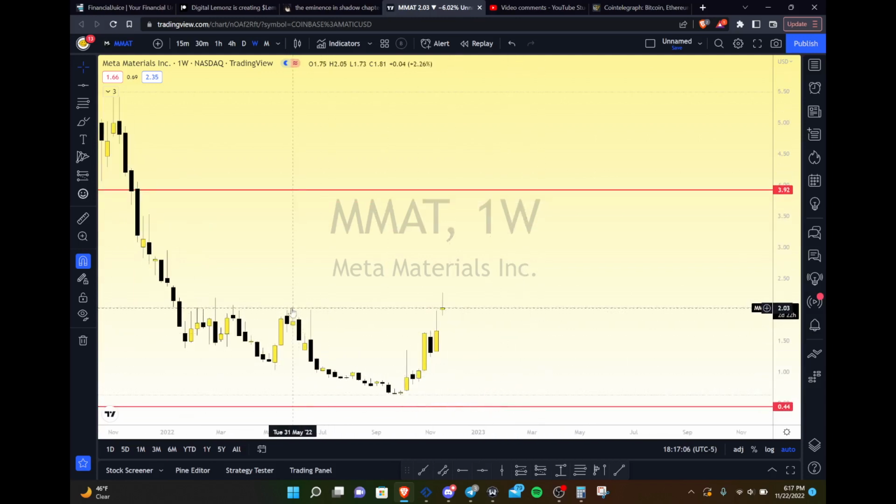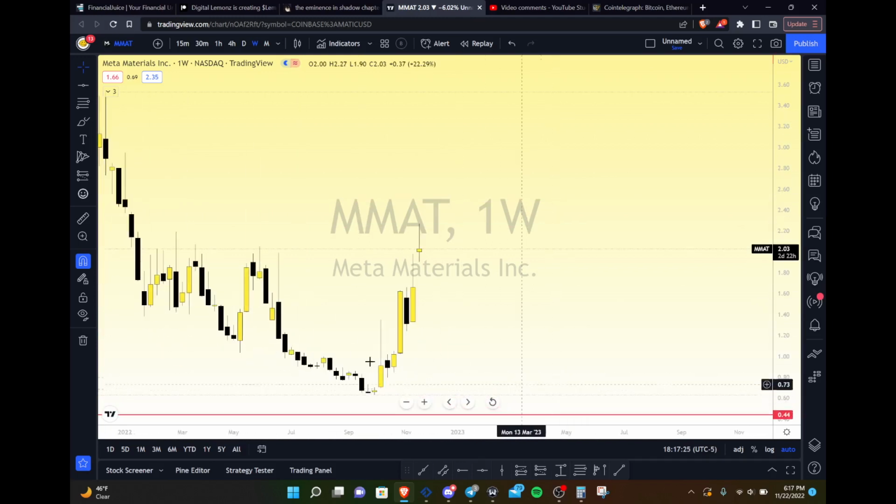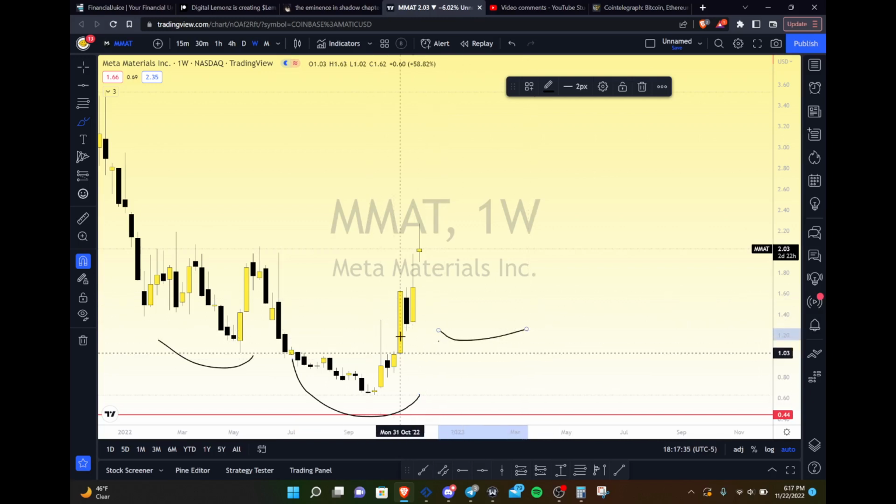We are piercing, or at least we're wicking above these highs. So we've tapped into the liquidity that was residing above this level. So watch for a potential pullback to fill out this gap, going all the way down towards $1.67, $1.62 ish. So we could see a pullback in the coming week or so. But this is overall fairly nice. And depending on how it pulls back, you may end up getting a fairly large inverse head and shoulders on the weekly time frame.